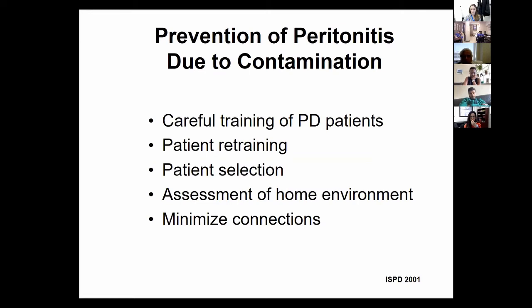How do you prevent peritonitis? Well, training, as we talked about, is very important. Retraining if a patient seems to have bad technique. Also patient selection. So the patients who we think cannot get it or don't have a helper who can get it and will contaminate themselves, then we won't have them do PD. You want to assess the home environment, make sure it's clean and not conducive to peritonitis, and you want to minimize the amount of connections that they make.